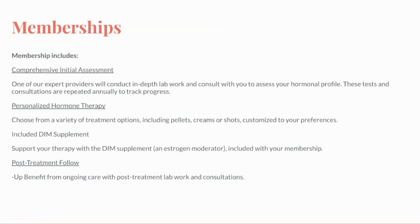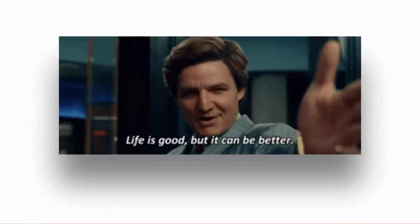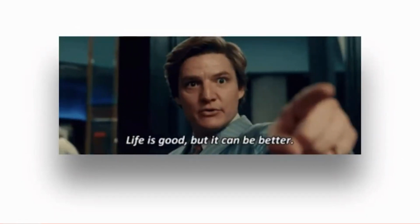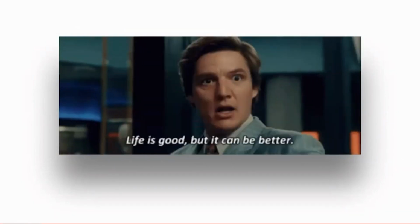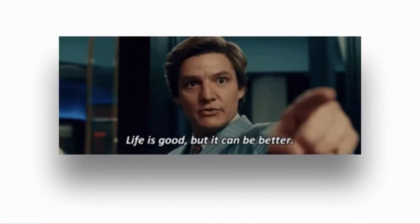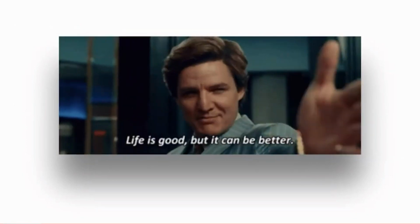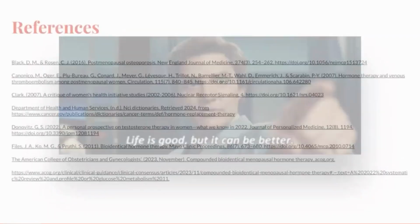This benefits the patient with ongoing care and post-treatment lab work and consultations, as I was saying. And just to say that, life is good. Of course, we all have things going on, and we are living it, right? Life is lifing, and we're going along with it, and it's great, but it could be that much better with the hormones regulated.